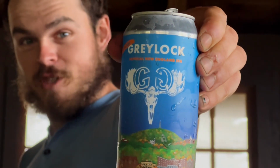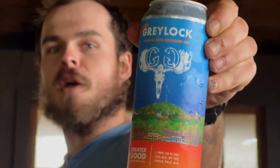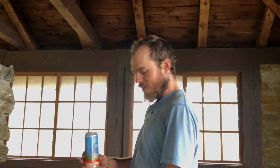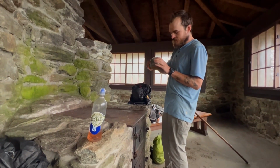Greylock. Trail magic. Trail magic. I was walking up and I said, maybe that truck has beer. I'm going to ask him if they had beer. I said, man, I could use a real cold beer right now. He says, I only have one. You're going to have to share. And here we go. Here we are.